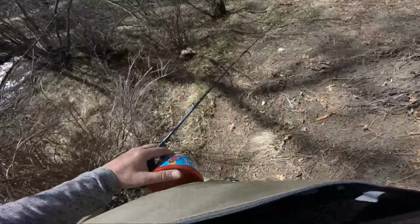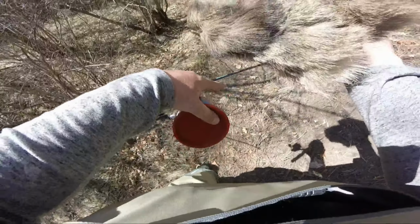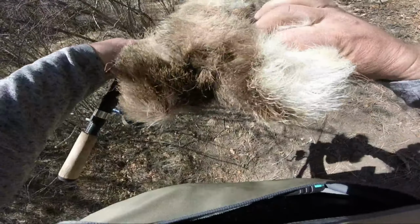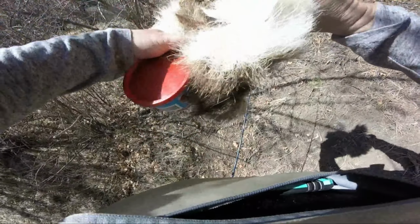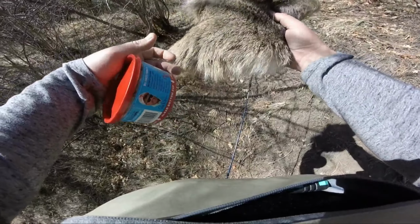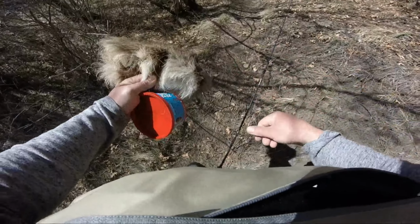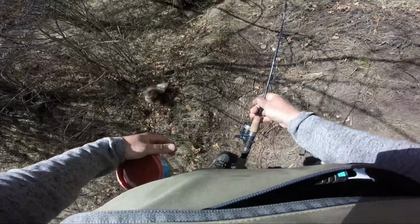What was that? Oh, check that out. Like a piece of a deer hide. Kind of neat. It's like super clean. Got a bunch of bugs eating it, but random stuff you see. Dang, it's soft too and thick. Leave it for someone else to find.